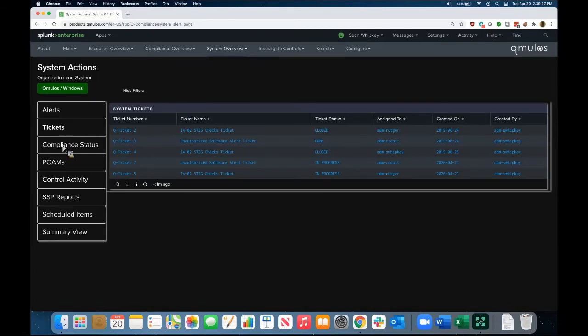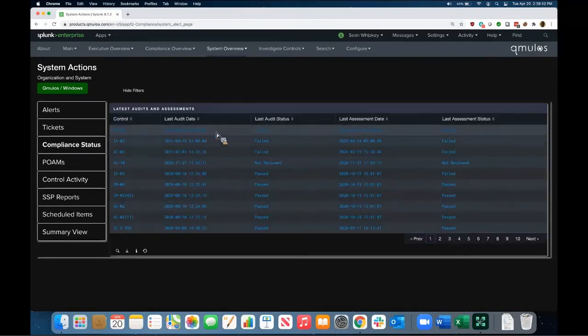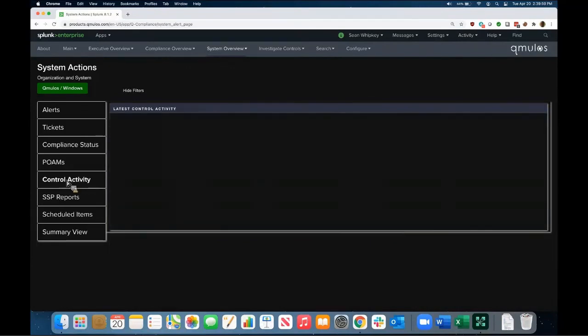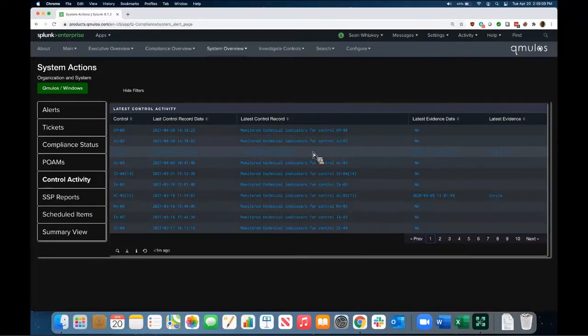If I look at my compliance status, I'm going to see CM8 here at the top failed its audit and assessment yesterday morning at 3 a.m. So when that alert went off, it also failed the assessment. If I look at the control activity, I'm going to see that I monitored the technical indicators for control CM8 just a couple of minutes ago. Same with AU2. And then there's that AC2 control record that I created when we were looking at AC2.